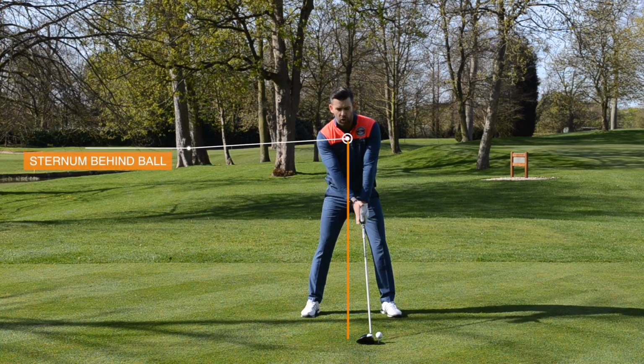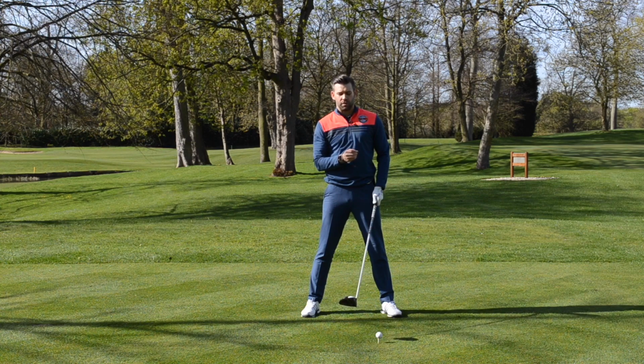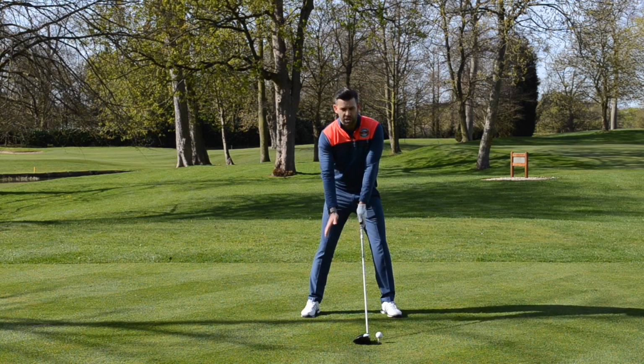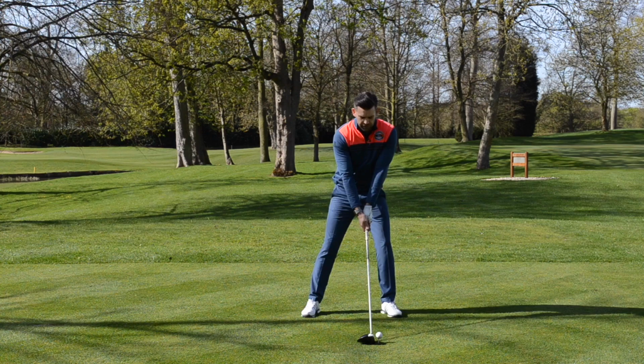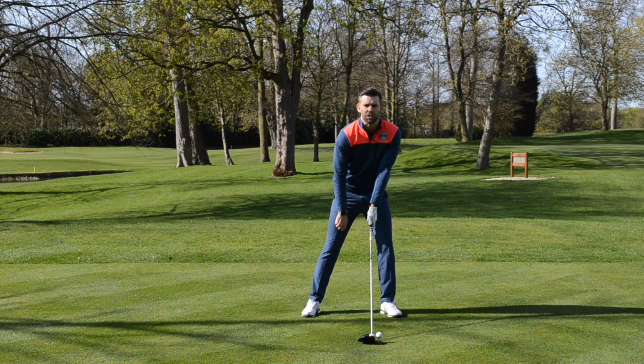Just because I have the ball up in my stance, that doesn't mean to say I'm going to have that attack angle positive, because all too often I'll see golfers position the ball forward in the stance, but they'll often lean forward this way and get themselves a little bit more in line with the golf ball. So they almost undo all that work that they've done at setup.